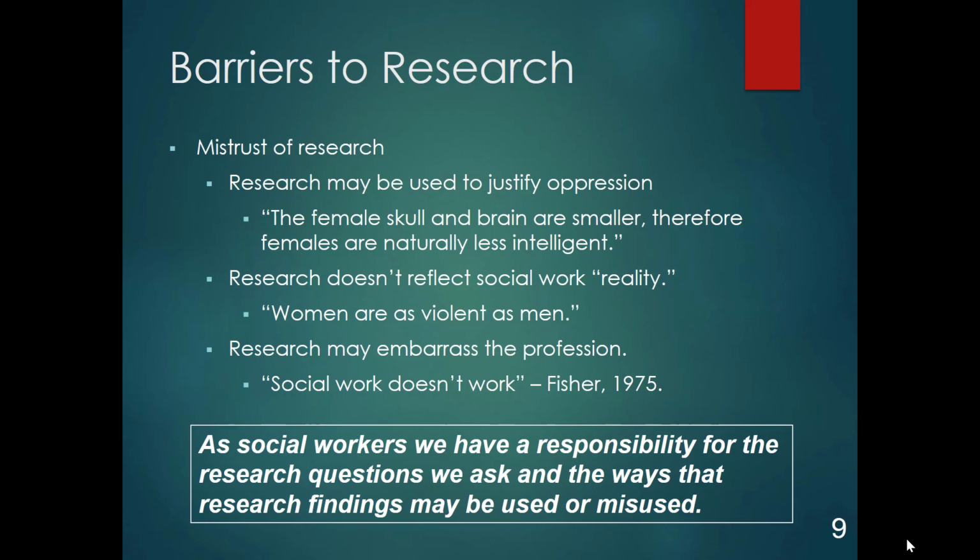So I haven't done much research in this area, but I think lately more and more research is reflecting that women are also violent. Most of the time when you think of domestic violence, you assume that the man has a problem, when in a lot of situations women are the ones being violent. So sometimes it may not reflect what your practice is showing.